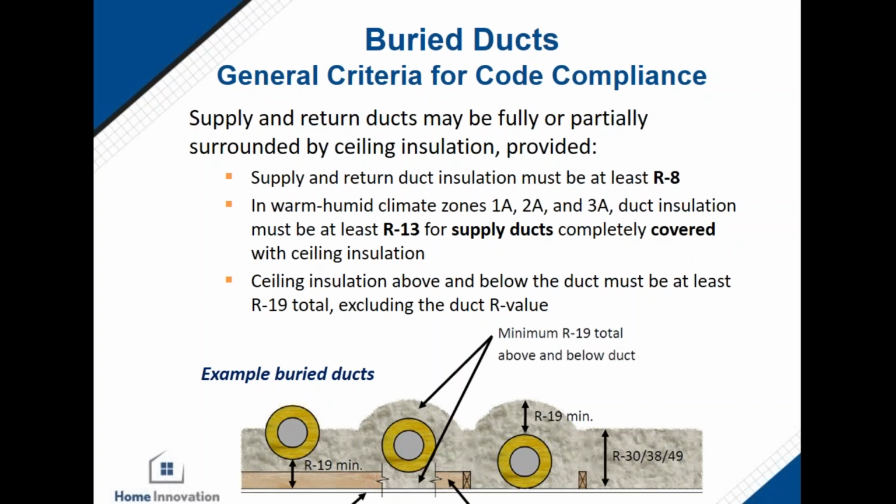Well, it's not partially insulated ducts, it's partially buried ducts. So yes, the code, and it's actually why I reverted to reading this slide. Tried to word it as clearly as I could. So supply and return ducts may be fully or partially surrounded by ceiling insulation. So they're allowed to be partially buried, like the example duct on the left side of that image. I still have to have at least R8 duct insulation, and I need R13 if I'm in climate zone 1A, 2A, or 3A. And I also have to have a minimum amount of ceiling insulation. I still need that R19 insulation under the duct in that case, because that's one of the general criteria for buried ducts. And that speaks to displaced ceiling insulation. So it's a certain minimum level of ceiling insulation, even though some of that is displaced by the duct. Okay.